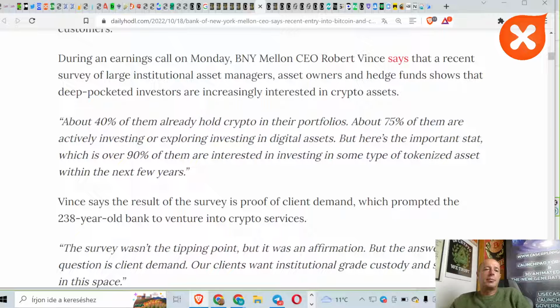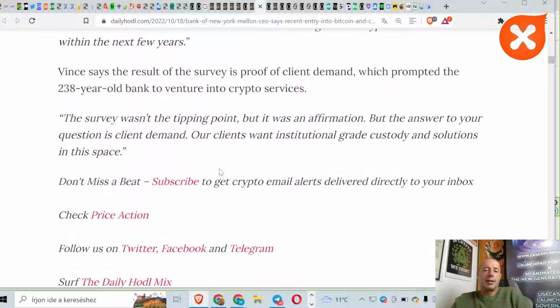Let's quote from the CEO. About 40% of clients already hold crypto in their portfolios, and they are holding not through the banks. That is why the bank is developing these crypto investment services. About 75% of them are actively investing or exploring investing in digital assets. But here is the important stat, which is over 90% of them are interested in investing in some type of tokenized assets within the next few years. So 90% of the total clients are interested in investing in crypto.